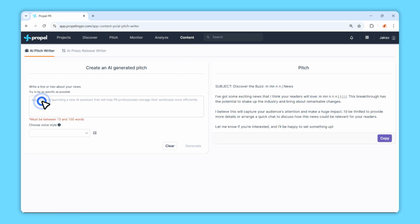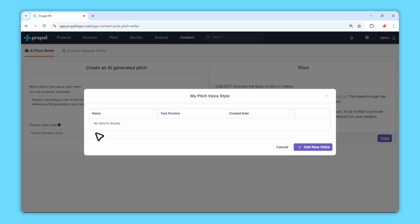Under AI Pitch Writer, start by writing a clear and concise description of your pitch in 15 to 100 words. This description helps our AI understand what your pitch is about, so make it as informative as you can. Next, choose the voice you'd like your pitch to be written in. Click the small icon next to the voice selection box to see all the available options.